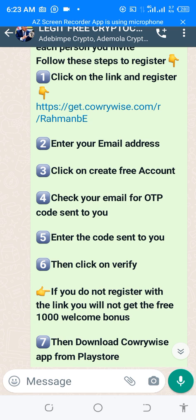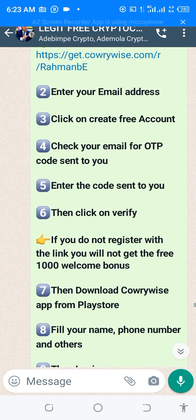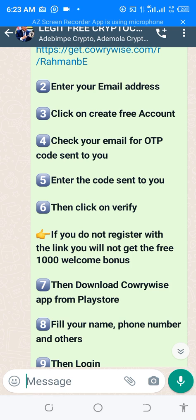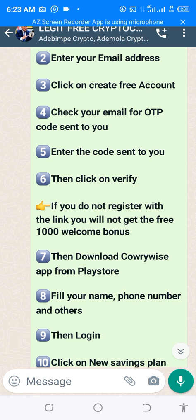You copy that OTP from your email inbox, come back to the place you registered, then put the code and continue the registration. You verify your account. That means when you copy the OTP code from your inbox and put it in the place you are registering, you have verified your account. The next thing you need to do is download the app.